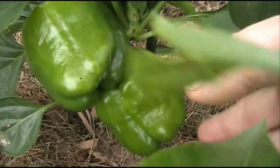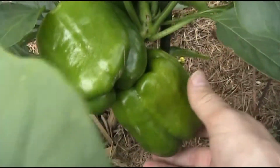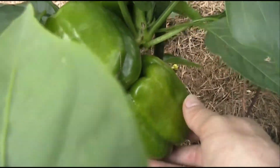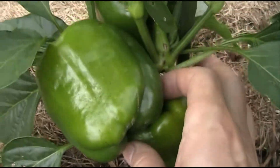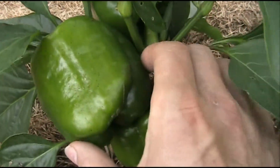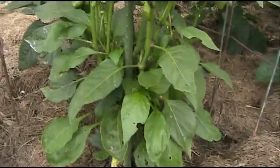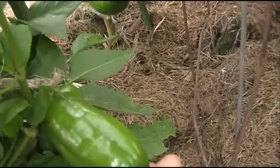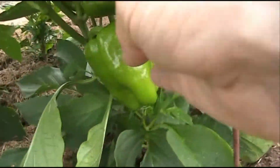Okay, here is some bell peppers. I always let them turn orange, unless they're going to break the plant down, which this is actually pretty heavy on this plant here. I've got 3 of them. All of them are about the same size here. Pretty big peppers there. And you know, the plants aren't really all that big. These are the miniature type of bell peppers here. And like I say, I always like to let them turn orange.